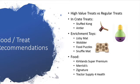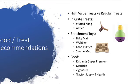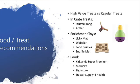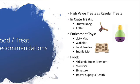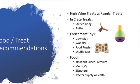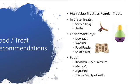High-value treats are those like cheese, hot dogs, and peanut butter, and they should be given when you're trying to shape certain behavior, like the dog going in their crate, getting their attention on you versus stimulus, or anytime your dog might seem stressed to help turn that situation into a positive one.